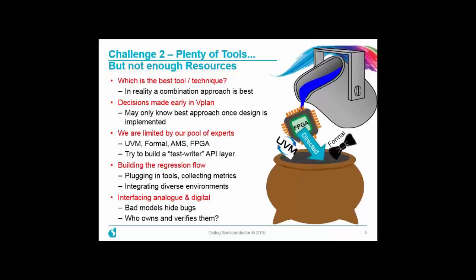One of the ways that we try to address this is to build a layer. Of course, UVM addresses this by being able to separate the environment away from the test writer. But with all these different tools, we faced the challenge of plugging them together and collecting the metrics. How do we organize the metrics? How do we merge them if we need to merge them? How do we differentiate? So there's quite some work in building and integrating these diverse environments together.